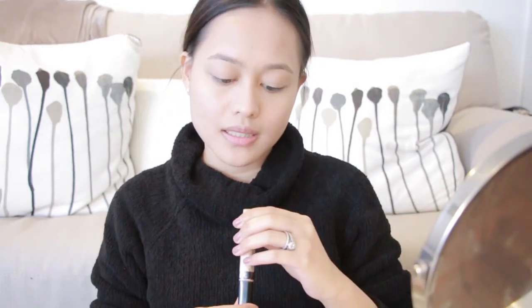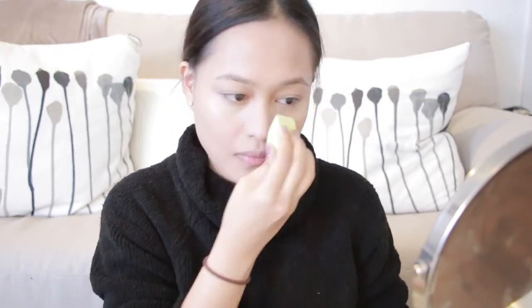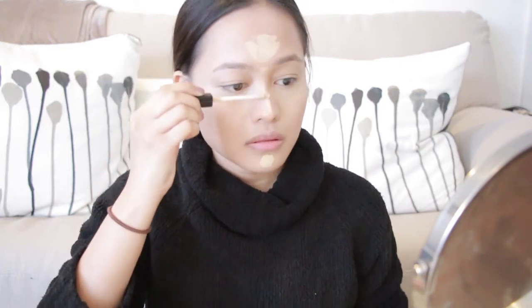So next I'm going to use Maybelline New York. It's a concealer in number 20, Sensible. It's my beauty blender. I'm gonna put a little bit on my chin, my forehead, my nose. Now I'm gonna bake. I'm using this Airspun Loose Face Powder in Naturally Neutral.